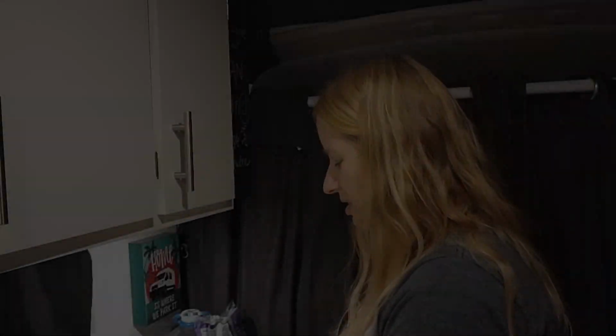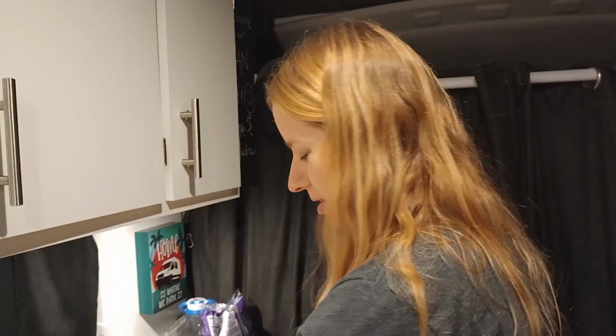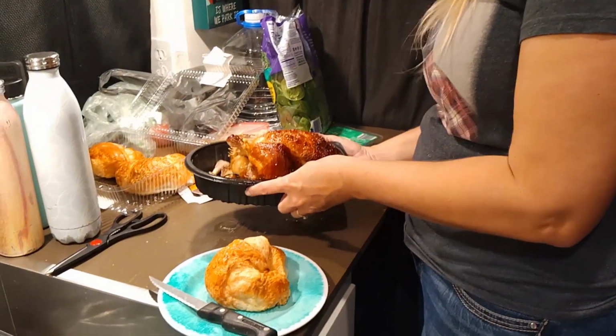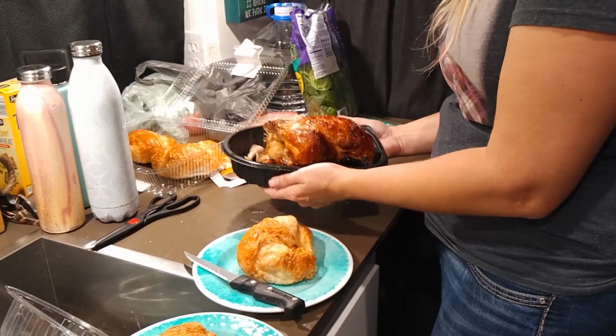Well, we just stopped at Winn-Dixie to restock on ice and some groceries. We picked ourselves up a rotisserie chicken that's nice and warm on this cool evening. And we're gonna make some sandwiches. Alright guys, well, we're in our van for the night, our last night in Key West. We actually ended up parking in the same spot we parked the first night we got here.